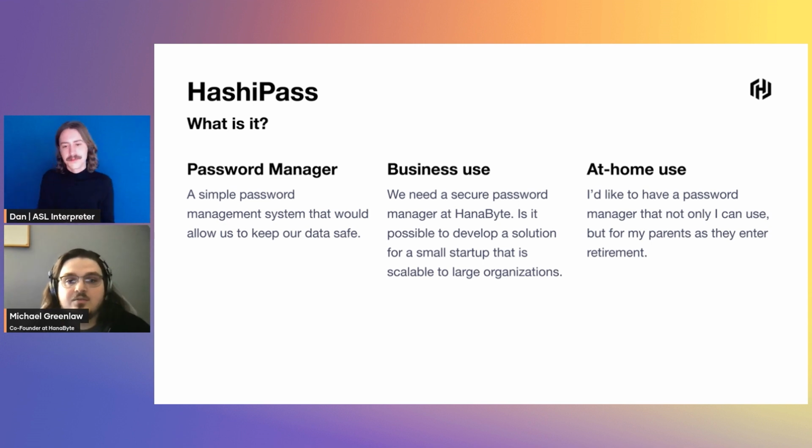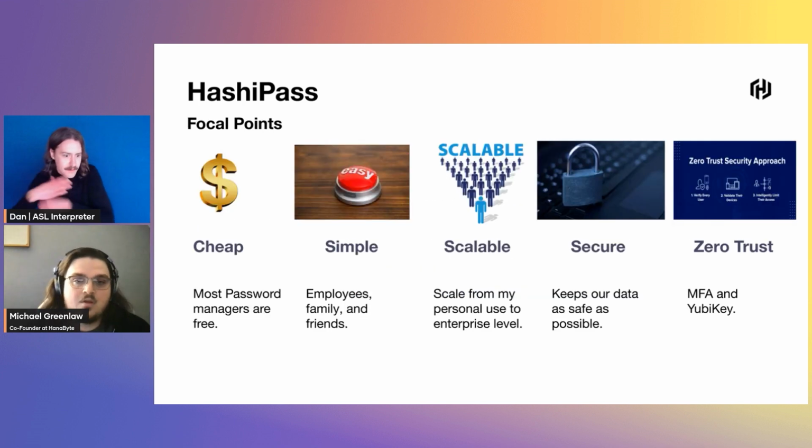And secondly, or most importantly, we want it for at-home use. I want my parents to be able to retire safely, not have to worry about their data, and I would also like my other family members to be able to use it as well. And so we have some focal points.